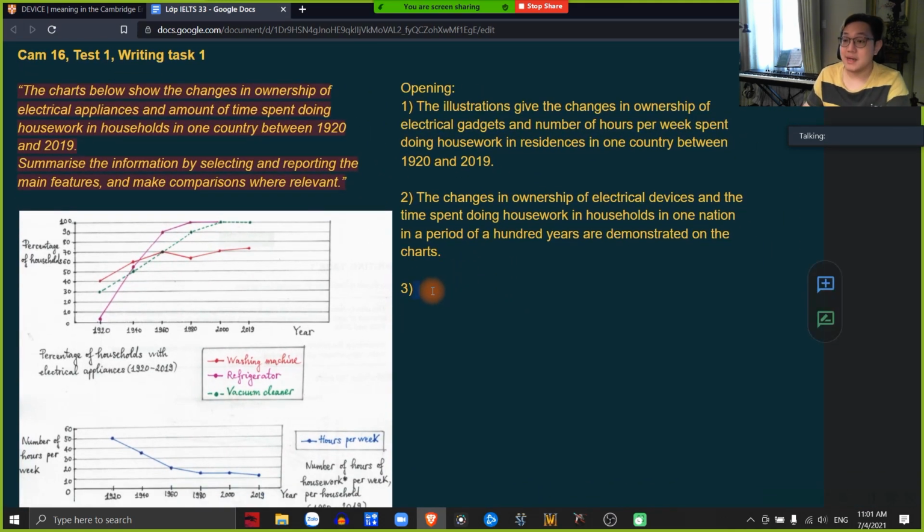Now, cách thứ ba như thế nào? So if you have mastered these two ways already, the third way is when you try to use a bit more imagination. Cách thứ ba là các bạn có thể dùng một chút xíu sự tưởng tượng của các bạn. Or you can use the information provided in the illustration here. Các bạn có thể dùng tưởng tượng chút xíu hoặc là dùng cái thông tin từ cái hình vẽ này chẳng hạn.